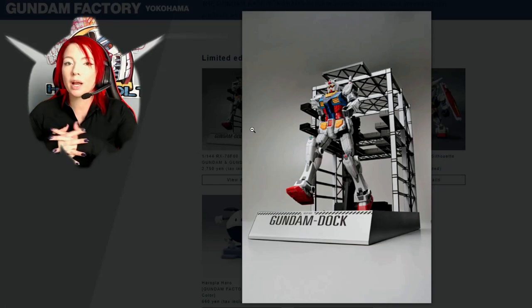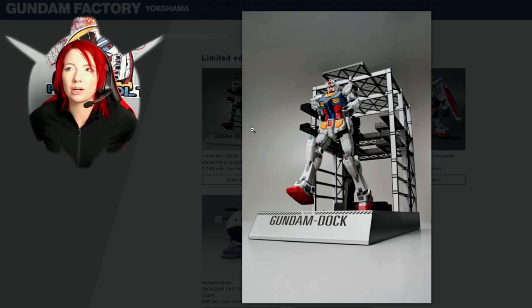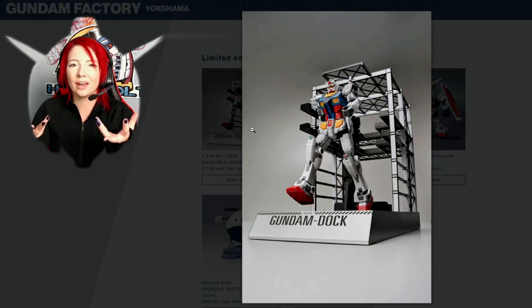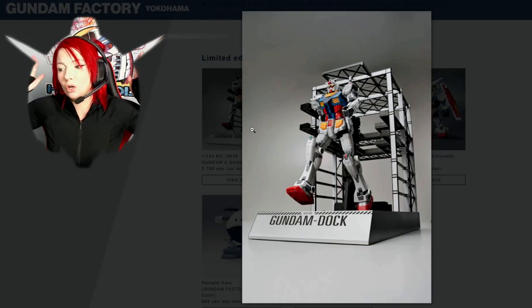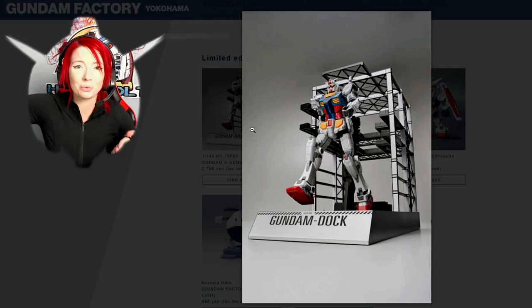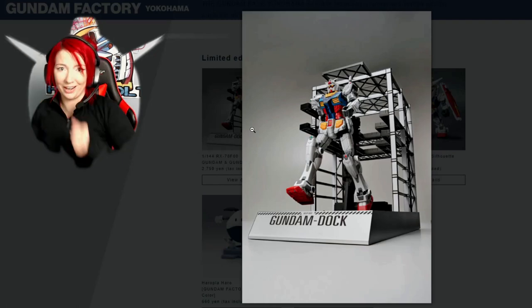I think that's cool, but I also feel like it'd be one of those things that I would really want to get there. Like if you go to some sort of amusement park and you want to get something while you're there and have that tangible attachment to it. I just think it's really awesome. We don't need another RX-78, but this one's cool. The display, the bigness, the chonkiness, I am there for it.